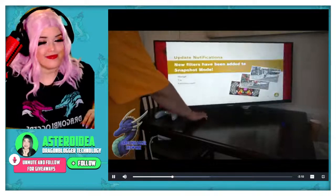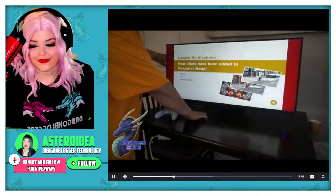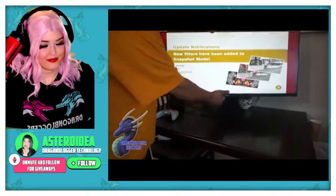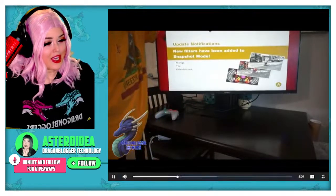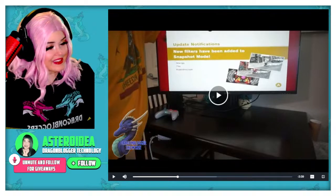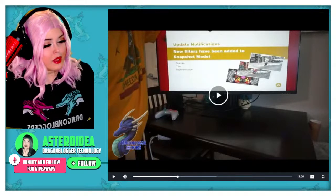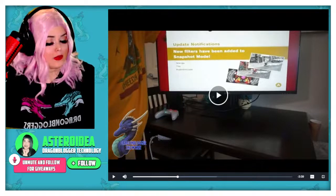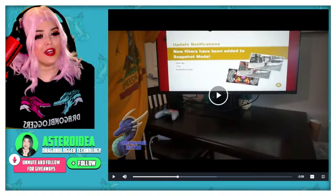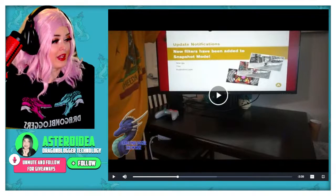You can swivel it in multiple directions, right? Not just that way, but you can swivel it, angle it that way, or you can raise it, and look how cool that is. You can swivel it, you can change the angle and the height. That is so awesome. For me, my monitors are just on a mount, so the ability to raise it and lower it and swivel it would definitely be so handy to have.